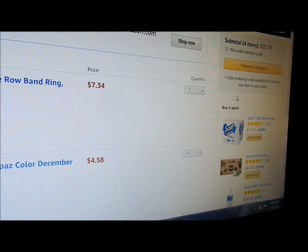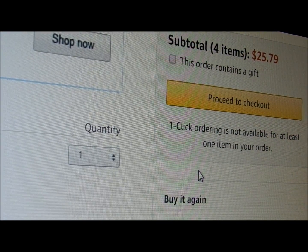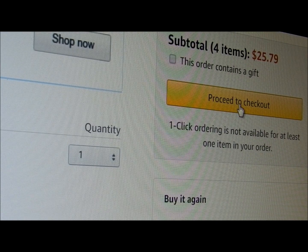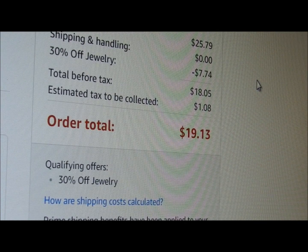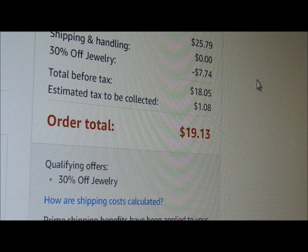let's see if you can see it here. Oh, I can't seem to get my camera up that way. $25.79. And you will see that after the 30% off, even with tax, it's only $19.13. And that is for two rings and two pair of earrings, and they're all sterling silver. So that breaks down to $5 a piece, pretty much. And to me, that's a good deal.